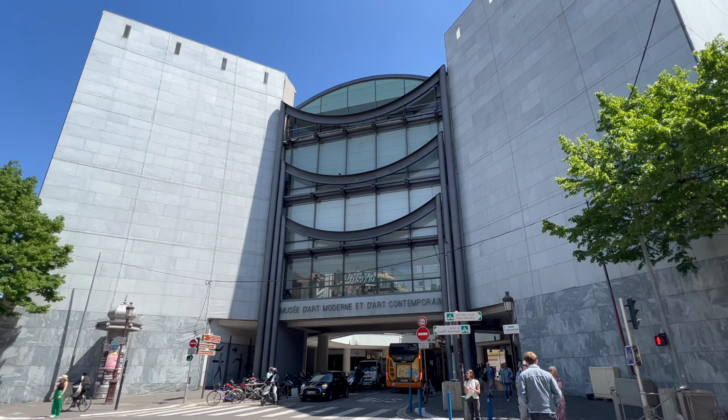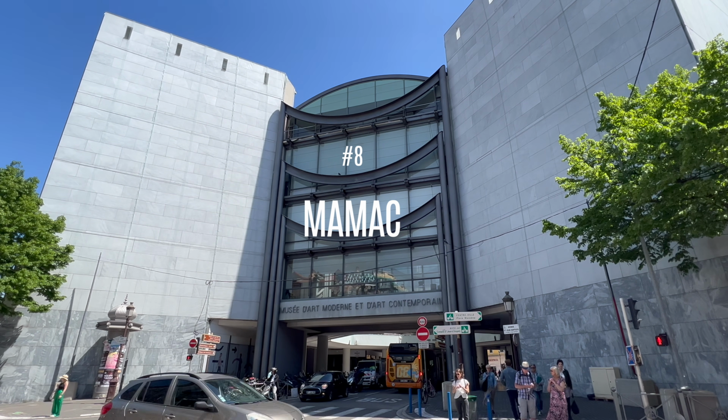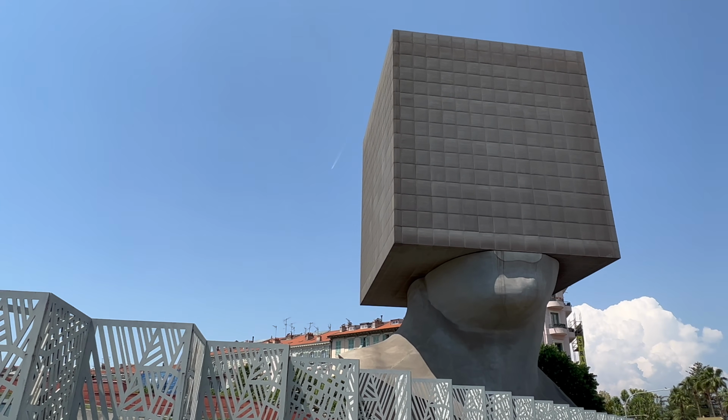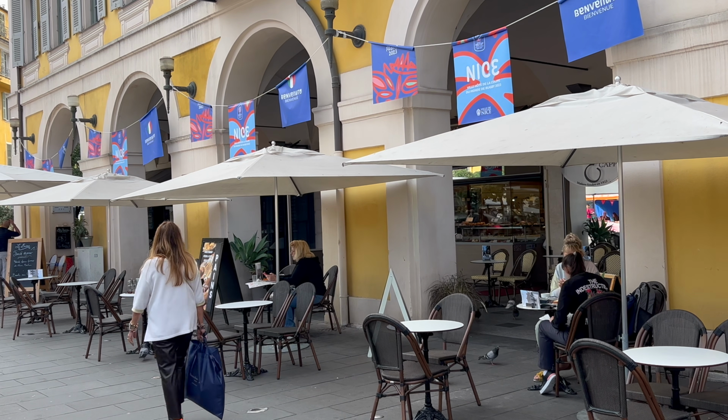We would have loved to show you this one, Nice's renowned Museum of Modern and Contemporary Art. But it's currently closed for renovations, likely until 2028. So keep it on your radar, we can't wait to check it out again once it reopens.